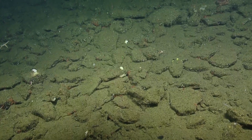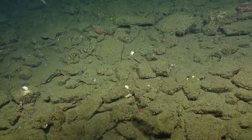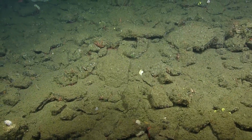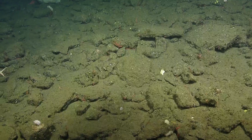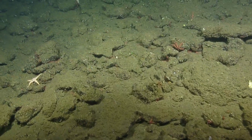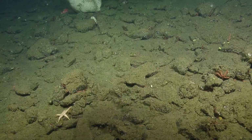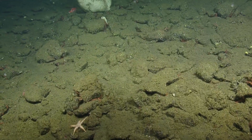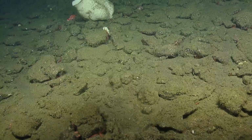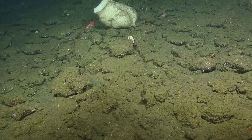And I know from our first dive, it was a lot of unconsolidated cobble, but I've seen a bit of both. I've seen consolidated bedrock on the previous shift, and now we're seeing a little bit of cobble. So looks like we're getting more towards the habitat we were hoping for. Yep, so we'll have explored two slopes with different aspects. Oh yeah, big glass sponge coming up here.